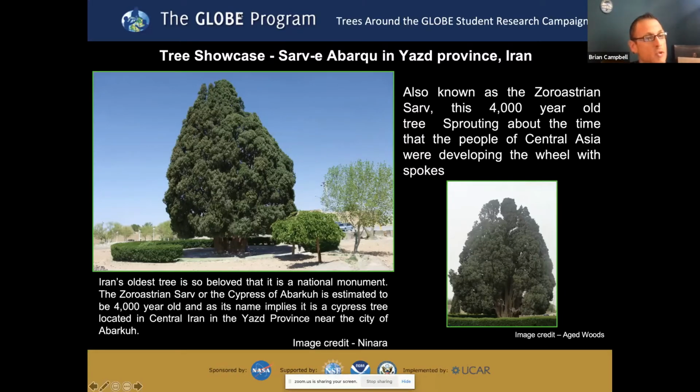It's Iran's oldest tree. And I know, Dorian, you lived in Iran for a while when you were younger. So I did. It was such a wonderful opportunity. Yes, great. And so I came across this and I thought this was just amazing.